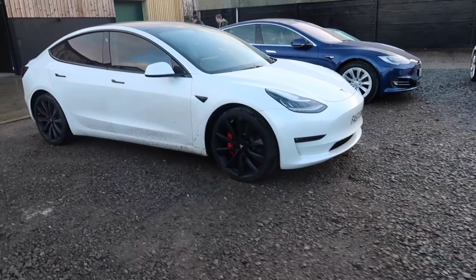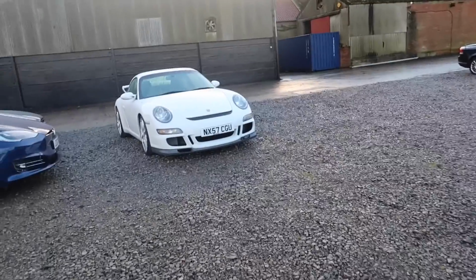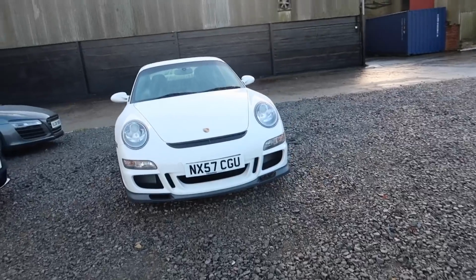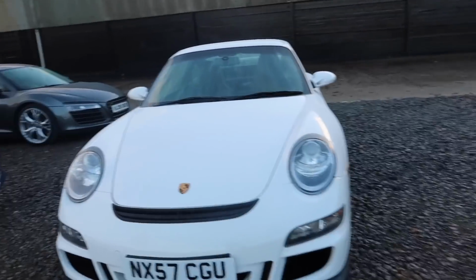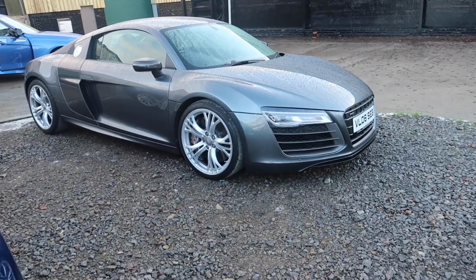This is Mr. DMB's Tesla, which is just there. Then we have a very nice Porsche, which is just there. And then Mr. Seb Delaney's Audi R8 is just there as well. So what we're going to do is go inside. It's very cool where we are, this is right up in Yorkshire. This is freezing, absolutely freezing. But yeah, we're going to go inside, talk to Dean, and have a little walk around. Excited to see what's inside. I know there's some good stuff.